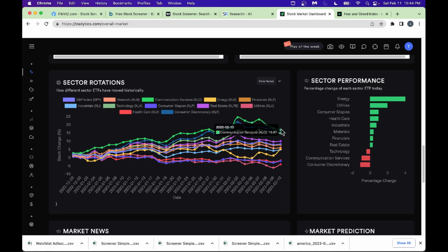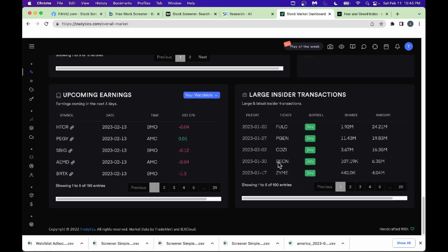Communication is still at the top. At this time I love some great stocks on the communication side, especially Google, which got clobbered with ChatGPT and also botched up Bard AI from Google. At this time it could be a good one to buy slowly. And look, this is a great one here.